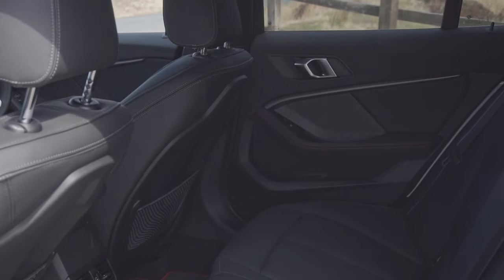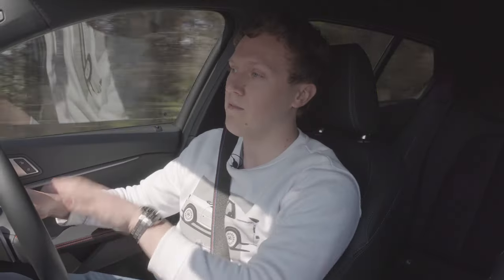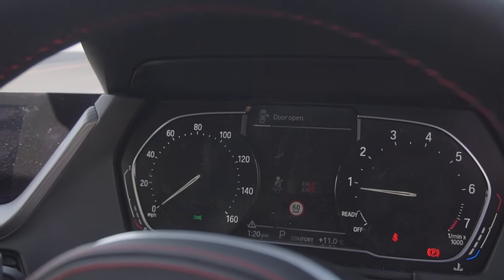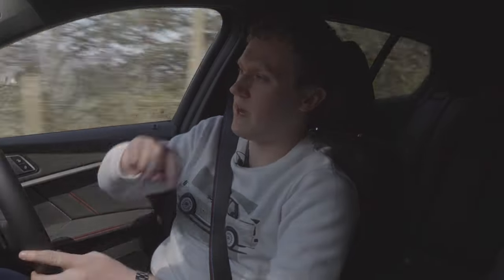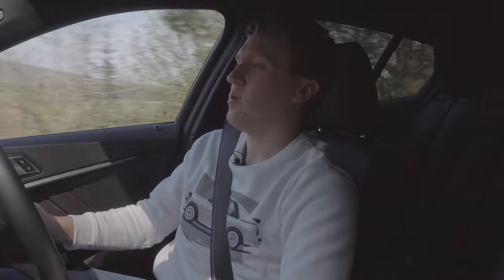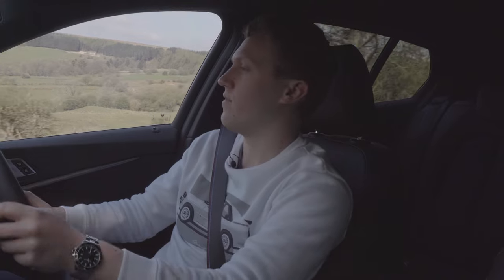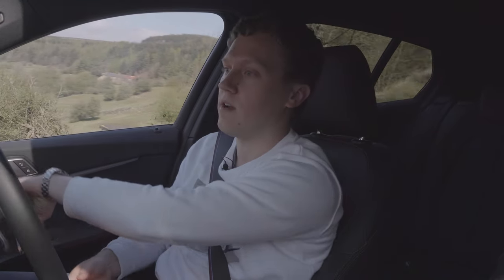So yeah, it's fantastic. And I really, really like the dials in this. We haven't got those funny digital ones that are in the new cars where the revs wrap up one side and the speed wraps up the other side, which I was never a massive fan of, but these are brilliant. It's kind of like a digital version of analog dials, and I think it works really, really well.